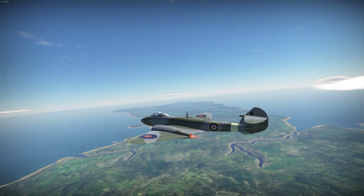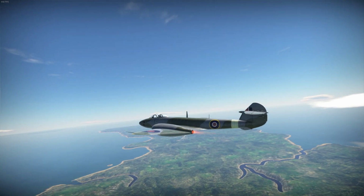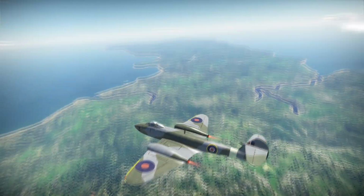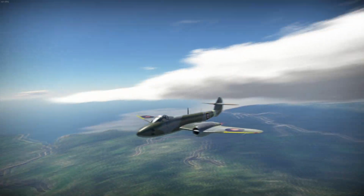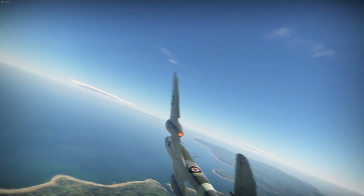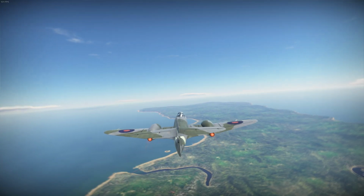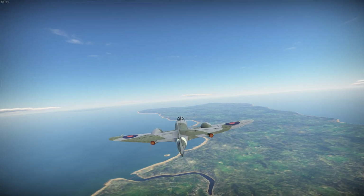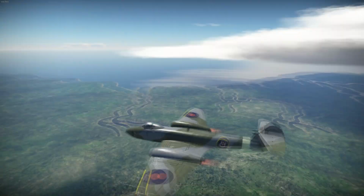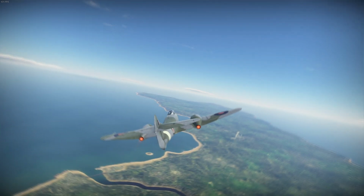Number 5, upgrades. A lot of pilots don't really understand when you first get into jets how important upgrades are. It will often be the difference between winning or losing a dogfight, just because you haven't flown that plane as much. What I would recommend, and this isn't obviously the best path for every plane, this is just a general rule, is going for performance mods first. Because then that will give you the performance you need to get your guns actually on target.